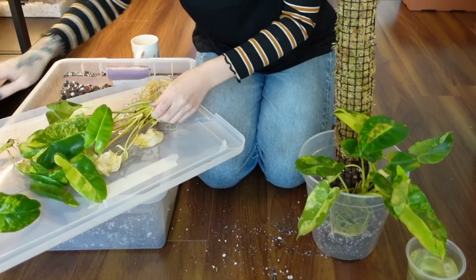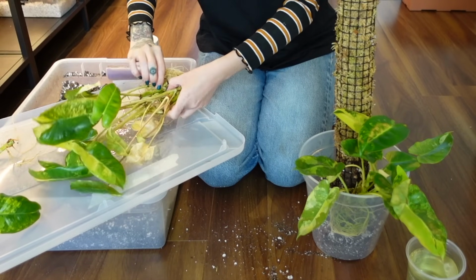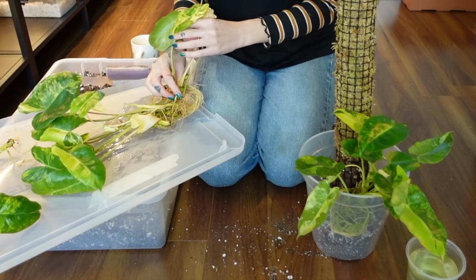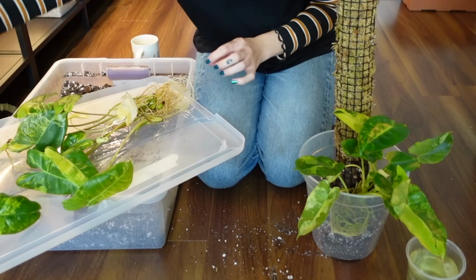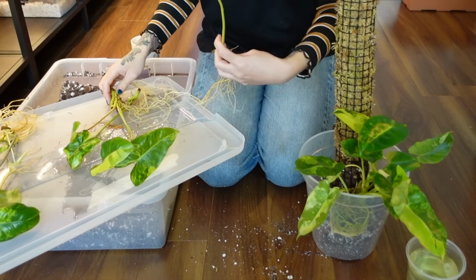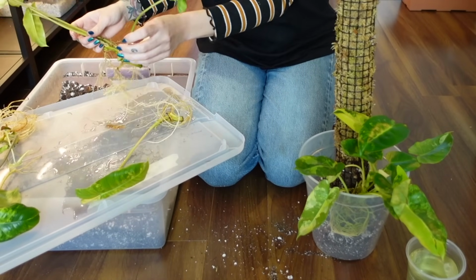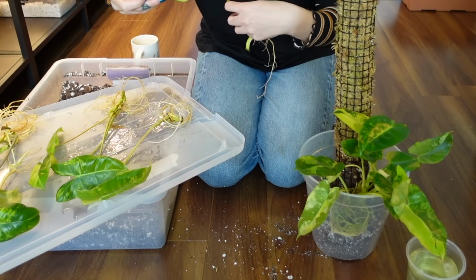No. Oh my gosh. Good thing I did so many. This one doesn't look very nicely variegated. I don't think I'm gonna use that one either. Don't know about that one either. This is the burned one, but it does have multiple growth points. That one looks funky, but the variegation is really pretty.